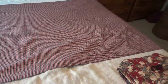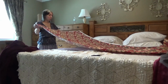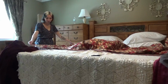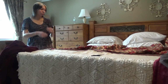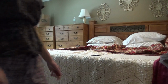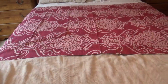I completed the tablecloth for my grandma. Third tablecloth.